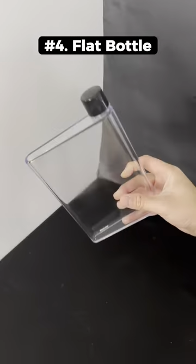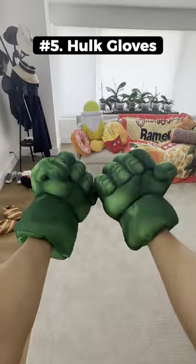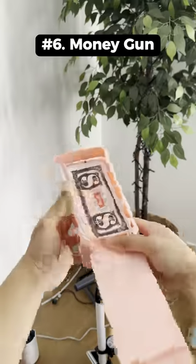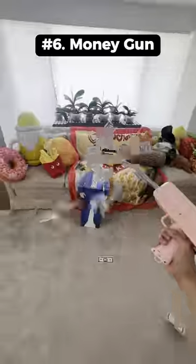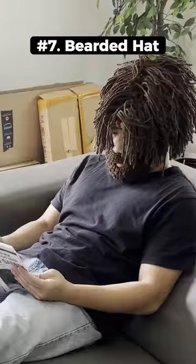This water bottle is flat so you can store it in narrow compartments in your bag. These Hulk boxing gloves are made of cotton so you can punch pretty hard with them. This money gun can fit up to 100 bills and sends them spraying all over the room. This is a bearded knit hat if you don't have a mustache or hair.